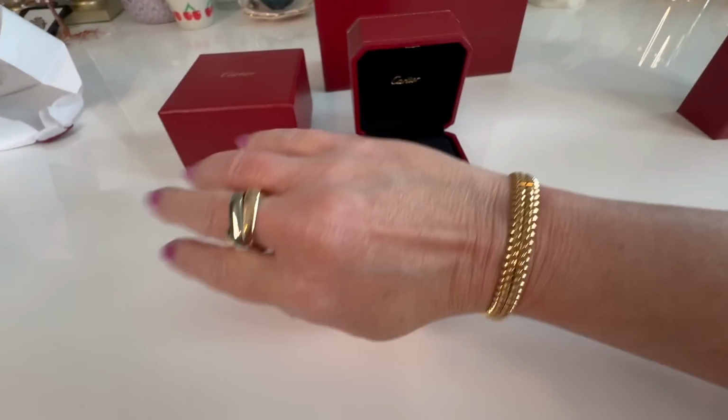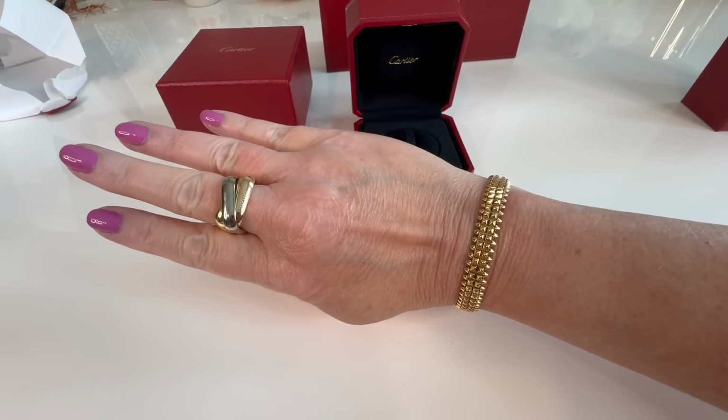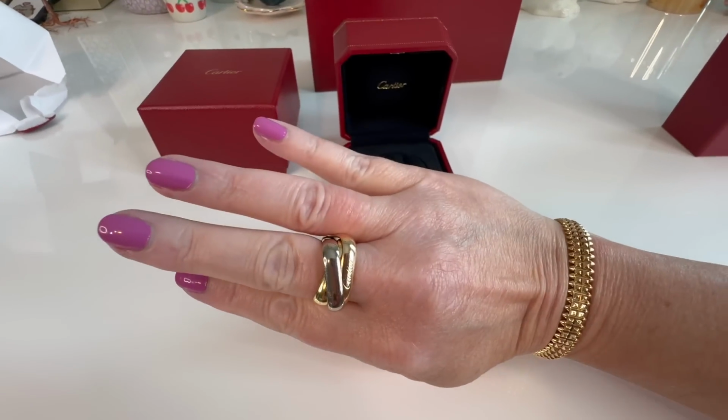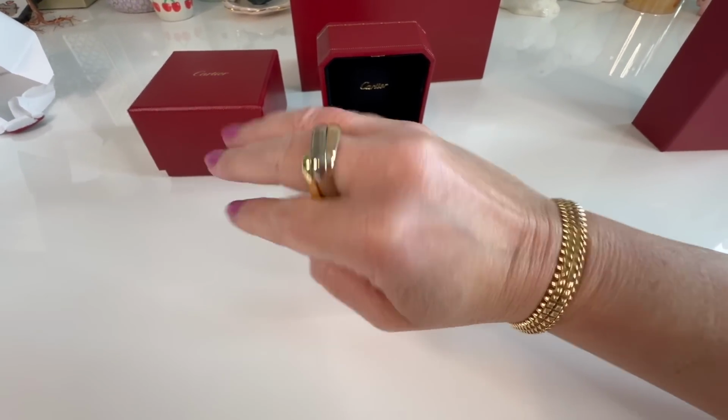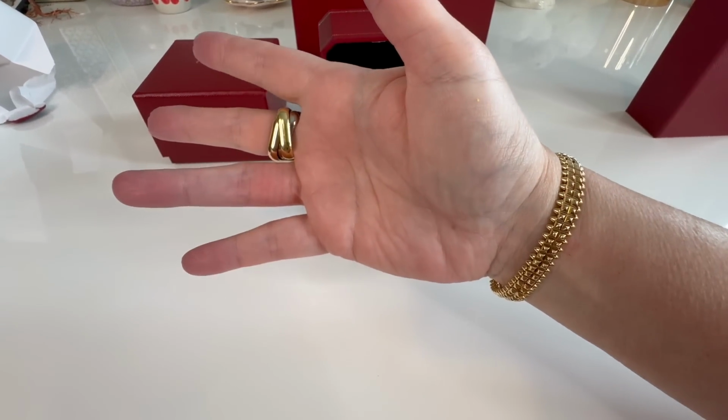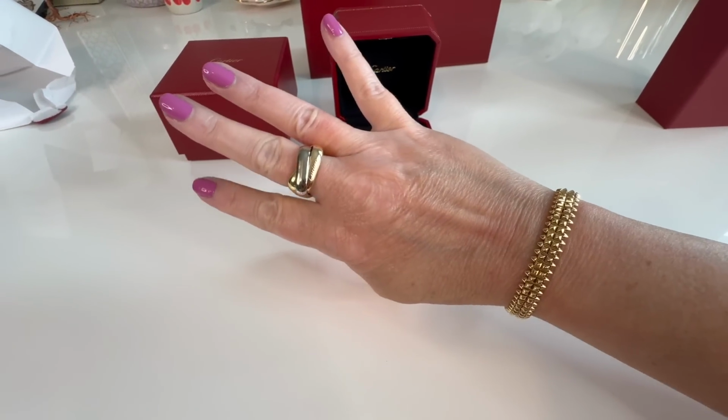And I tried it on this morning. I unboxed it. It came here very early, and I was not going to wait to take a shower and get all ready for filming because I wasn't sure if it was going to fit or not, if I was going to like it or not. And we got that size so that I could interchange it between both fingers. It does not work on my pointer finger, but I am losing some weight.